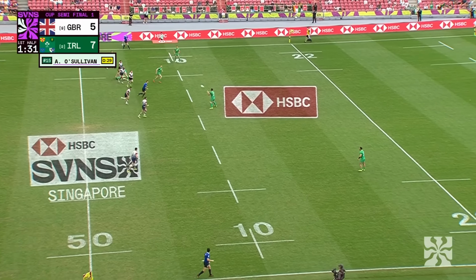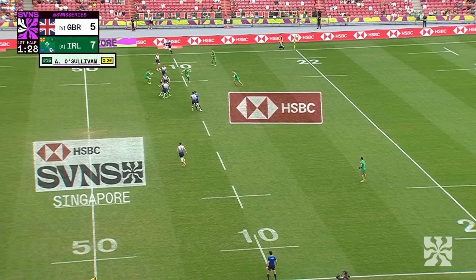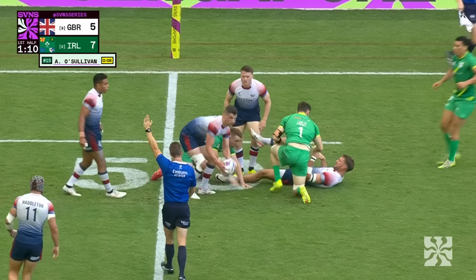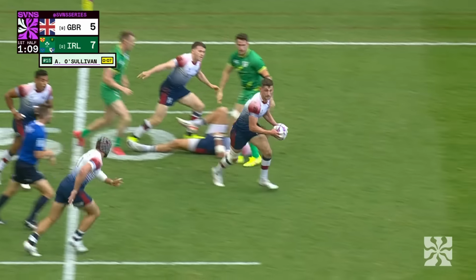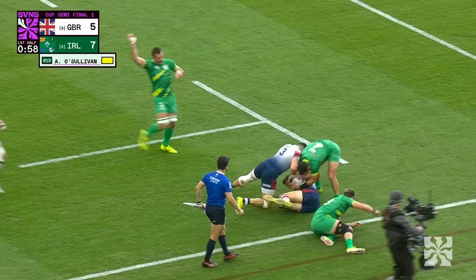Just inside their own half. McNulty standing left, coming back right. Right edge. Now it's Ireland working hard to just retain the ball. Oh, good work from Great Britain on the counter. On the ground, Green. And they win the penalty. And the quick tap. Davis with a little left-right.